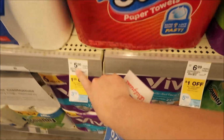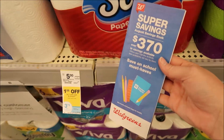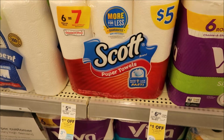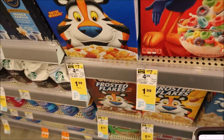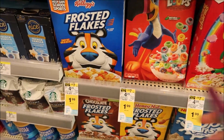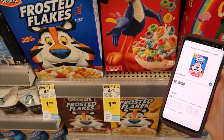So the Scott's paper towels are always going to be $5. There is a coupon for $1.25 off in the Walgreens booklet, so you would just pay $3.75. You can also submit your receipt to Fetch Rewards and get some points. So cereal is $1.99, and we do have a 50-cent off digital coupon. I also had a $1 off 2 insert coupon, but you would pay $1.49 after that coupon, and then you can submit your receipt to Fetch Rewards.